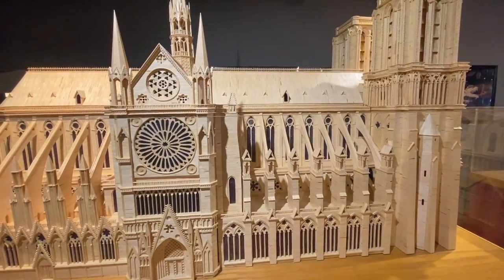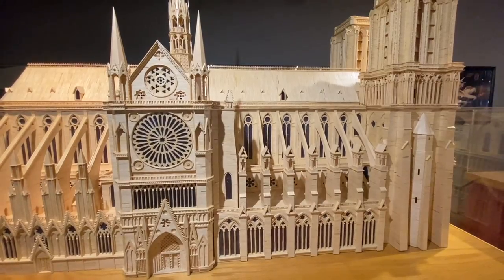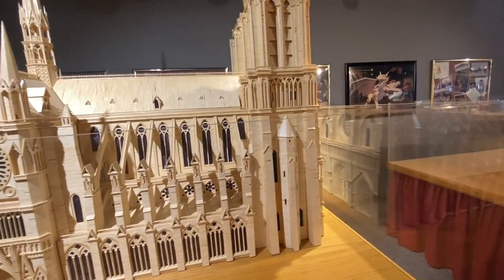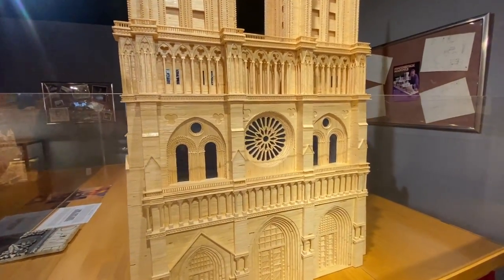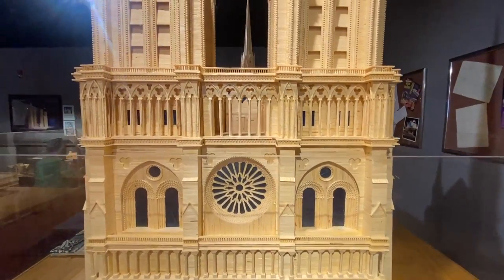298,000 matchsticks. 10 gallons of glue. That is pretty amazing. Look at the detail. The stained glass window. Wow.